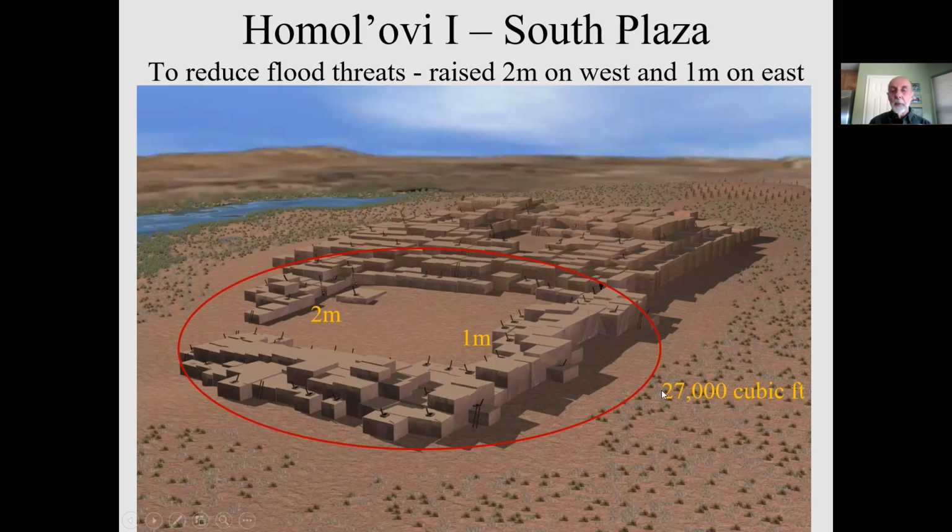So the total is 27,000 cubic feet of dirt that was brought in to raise this area in order to expand the community with the addition of these 300 rooms. Took a lot of planning and a lot of effort. And the trash that we find in this area suggests this happened about 1350.